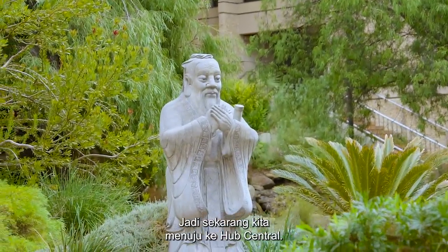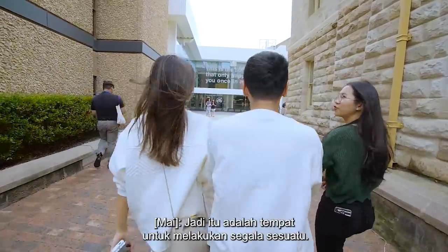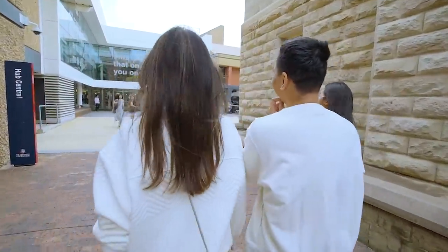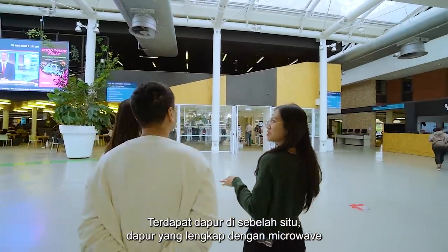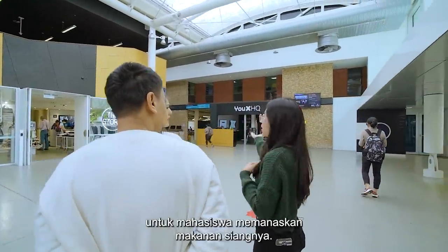Okay, so we're going to the Hub Central. What's a Hub Central? It's a hub for everything. Okay, that explains the name. Oh my god, this is so cool. It's actually like a hub for everything. So you have the kitchen over there, the kitchen with a microwave, for students to microwave and eat lunch.